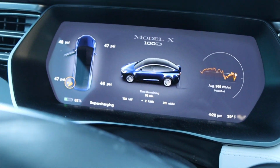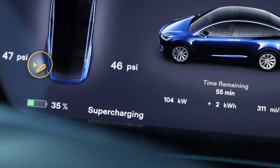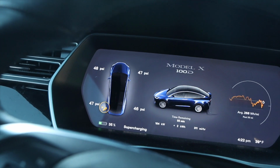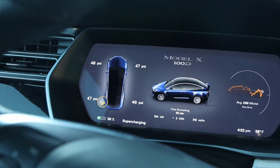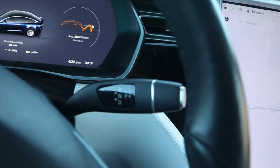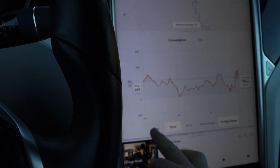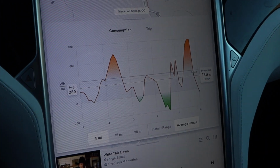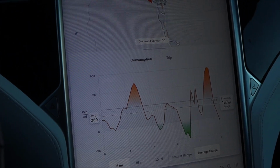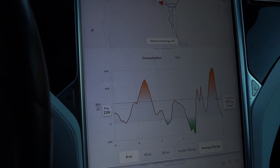Here at Glenwood Springs, got here at 33% and it peaked at 108. These are 120 kilowatt chargers, so I don't know what the deal is. And we've been going downhill a lot. So the batteries had lots of regen and power output to keep it warm and stuff, so I don't know why it's going so slow.